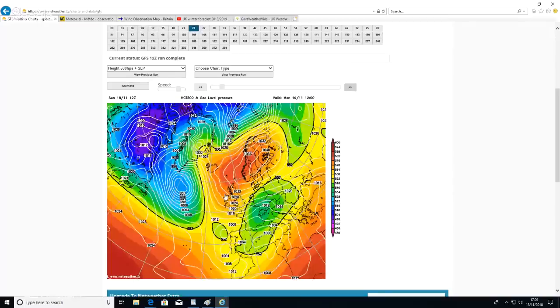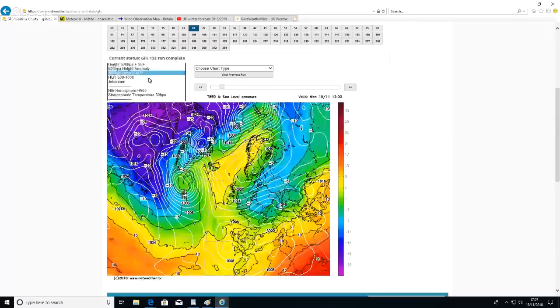In some situations where there was a substantial buildup of cold air over the continent, that could actually be quite a cold chart. If there was a significant amount of cold air over the continent, but as it is mid-November, it isn't particularly cold, but it's still quite chilly, I guess. Yeah, that's right. It's not going to be a beast from the east, but it's going to be colder than what we've had for a while.